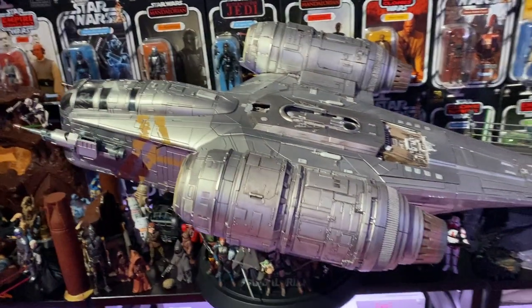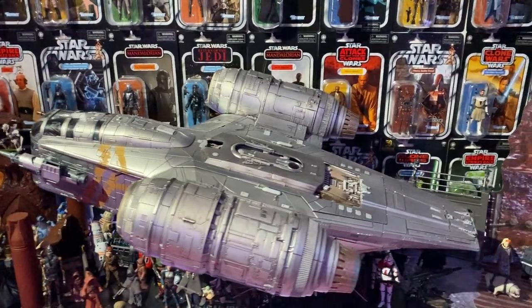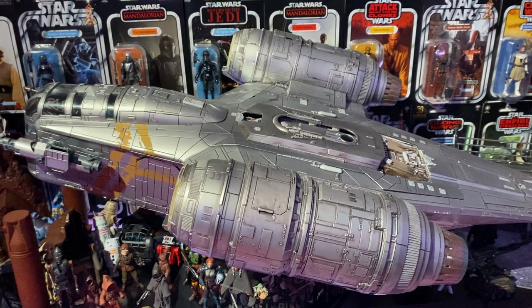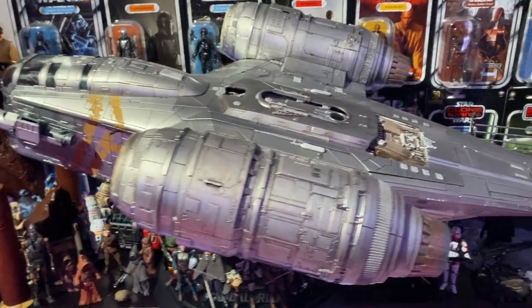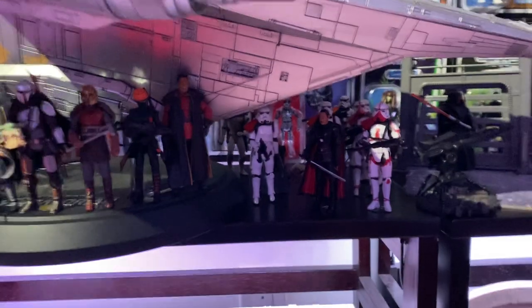And then the Razor Crest, amazing. Can't say much more about it. It's the best HasLab outside of the Sail Barge. I think Sail Barge and the Razor Crest are the two best HasLabs ever of any line. And then all the Mando figures.